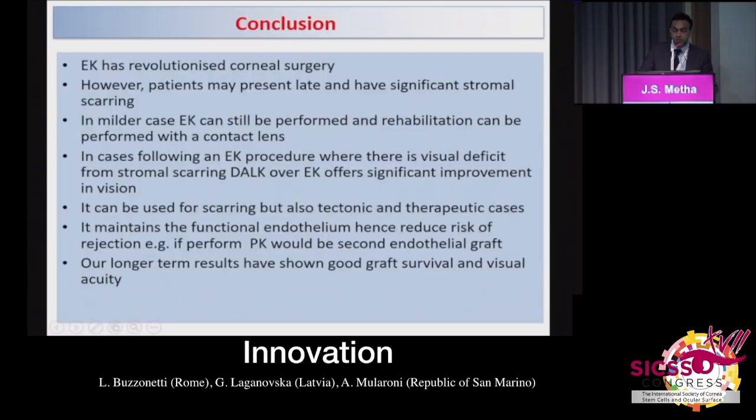So in summary, endothelial keratoplasty has revolutionized corneal surgery. However, patients may present later and have significant stromal scarring. In milder cases, we still perform an EK procedure, whether this is a DMEK or DSEK, and we basically try to do some visual rehabilitation with a contact lens. In cases that have a previous EK procedure with a significant visual deficit from scarring, we tend to perform a DALK procedure over the previous EK, and this has offered significant improvement in vision. It can be used for scarring cases, but also tectonic and therapeutic cases like I've shown you.